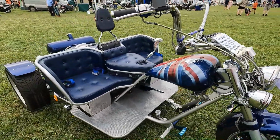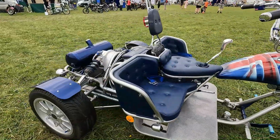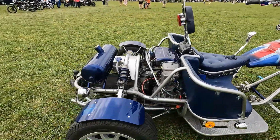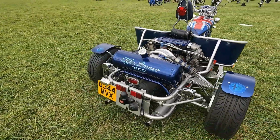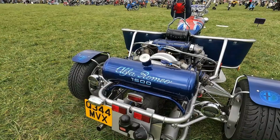Very popular, they did race it and they did very well. Not as good as Triumph, but another comparison. Not as good as the KTT, there I said, yeah. But there we are.